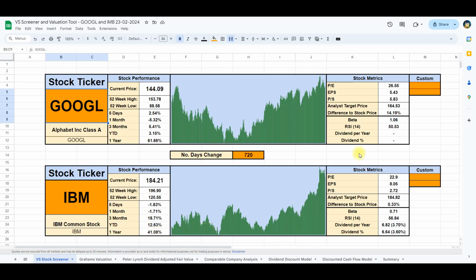Shifting our focus to valuations in comparison to target prices, Google appears to be approximately 15% below the mean analyst target price, signifying potential undervaluation. Conversely, IBM aligns closely with its analyst target price, suggesting a valuation in line with market expectations. Both stocks exhibit an RSI around 50, indicating a balanced state with neither being oversold nor overbought.